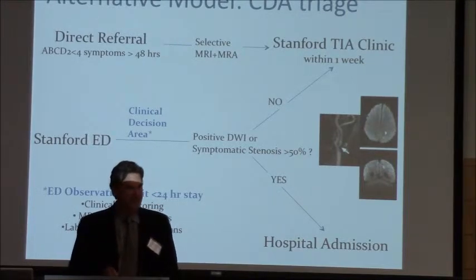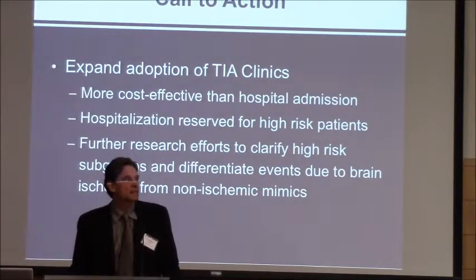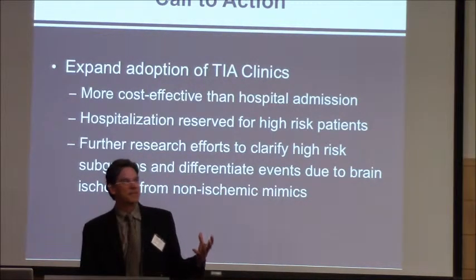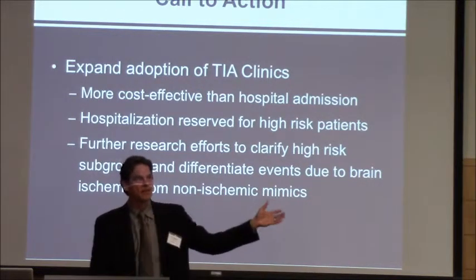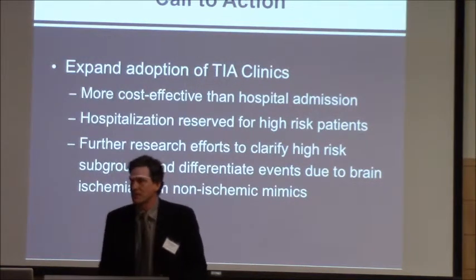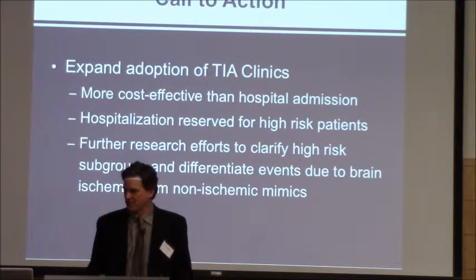So we've been looking at this model and have also been very encouraged that this is going to be an effective and cost-saving way to handle these patients. And what Amy's group is proposing is that not only TIAs could fit into this, but your minor stroke patients. Minor stroke patients across the country are pretty much uniformly admitted. But if you have a minor stroke patient and they go through this type of CDU evaluation, I think we can save a lot of money and these patients can be handled very well.